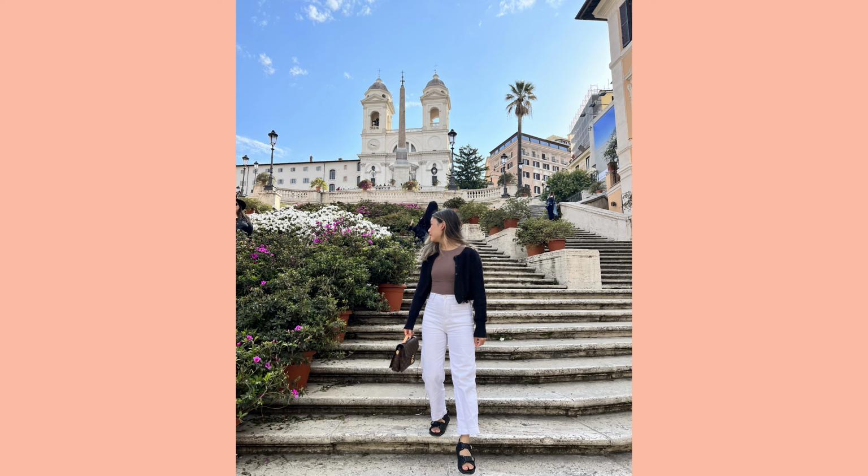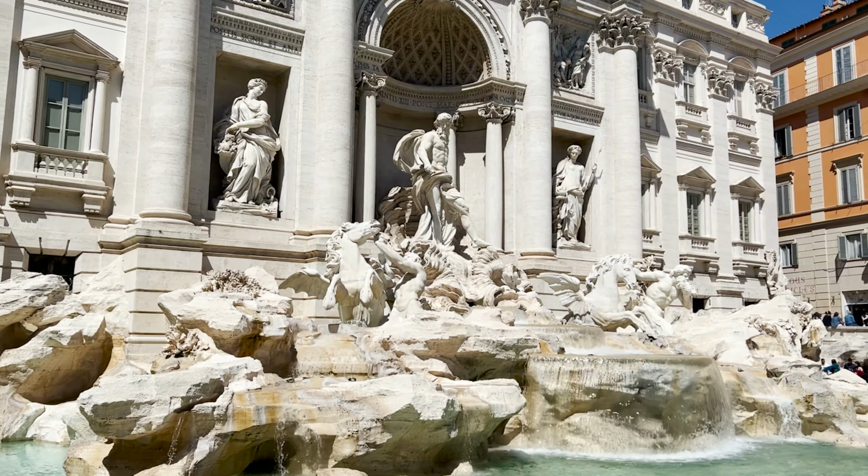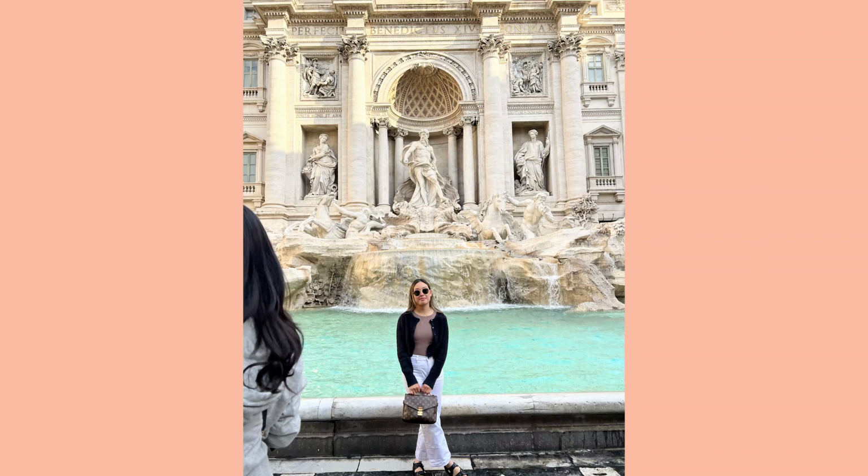I was there the first time, so I took it a lot easier this time around because I've already seen most things there. But if you're going there for the first time, I think it's really good to see everything that all the tourists normally do, like the Colosseum, the Pantheon, Spanish Steps, the Trevi Fountain. I went back to all these places because it's nice to see them again.